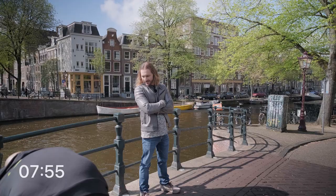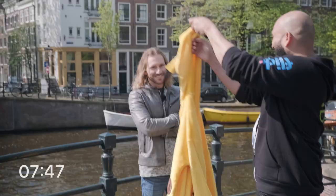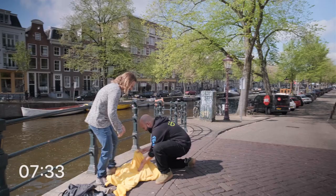So now I'll have you put on this. What? It's a Pikachu outfit. Really? I have the same one at home. No way. No, I don't. And now you're running through the streets. I didn't expect this. I thought I was going to be safe, man. Like, I didn't think we could do anything like that.